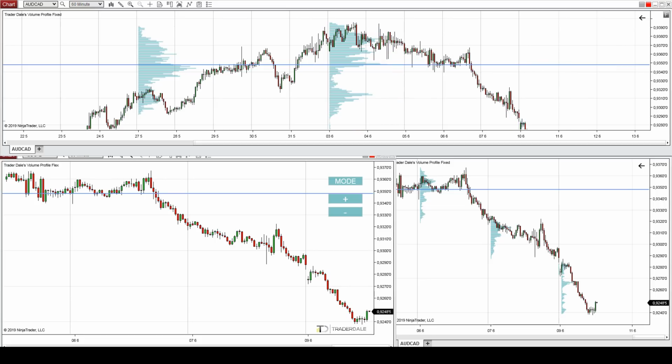You've also probably noticed that there are strong rejections of this area in the past, all those rejections, meaning that it was a strong support in the past. This level was a strong support. And when the price finally went past it, the support then became a resistance. So this is another confirmation of the short level based on the point of control.